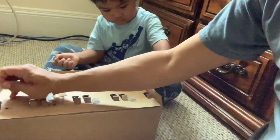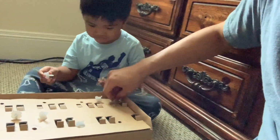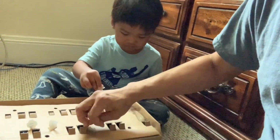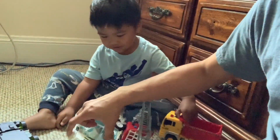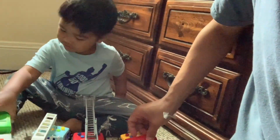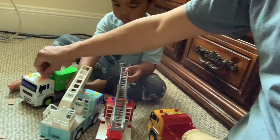What? Okay. Bye. Wow! So they have buttons that you can press, Bebe. So let's take this out, the battery. For the battery. Okay. Go press the button. Go press it. No, this one.